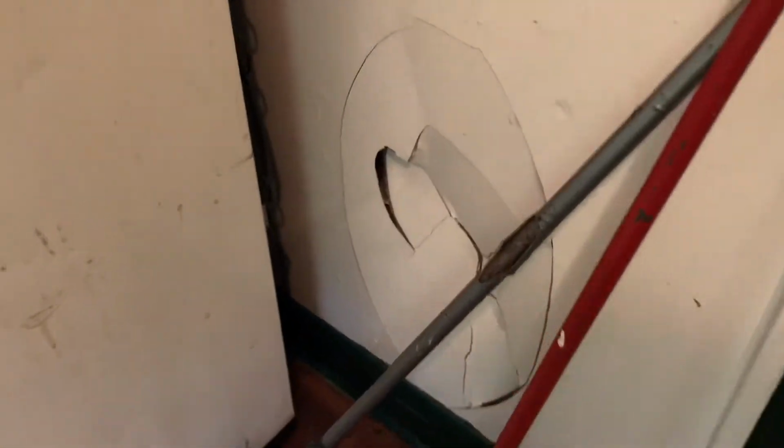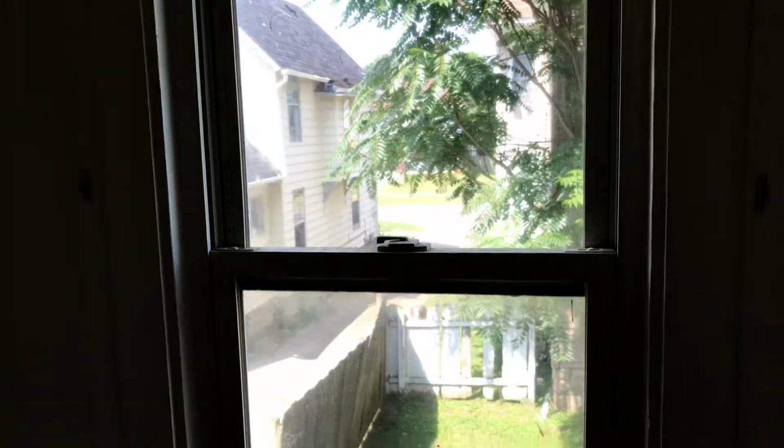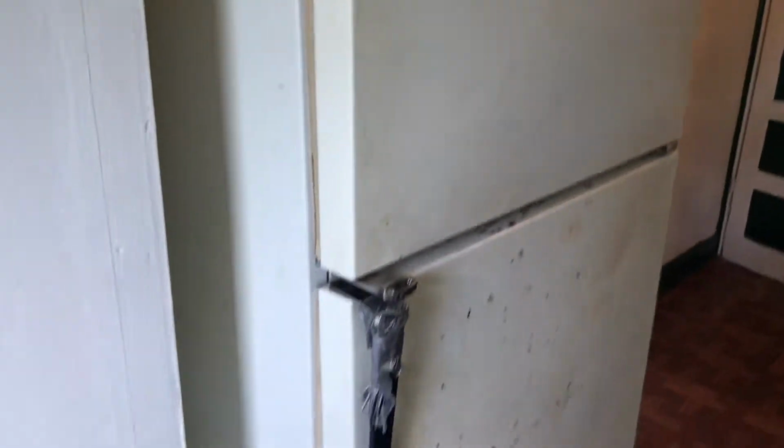This is the kitchen. Walls have drywall damage. All the walls and ceilings will need to be painted. Need a light put up. Take down the old brackets, put a screen in the window. Flooring needs to be cleaned. You need a new refrigerator, the handle's broken on it. All the cabinets will need to be painted and cleaned out.